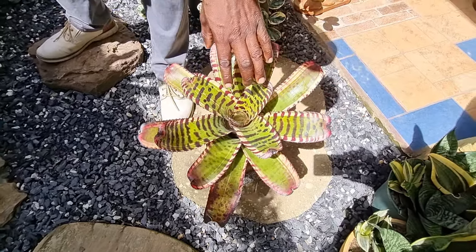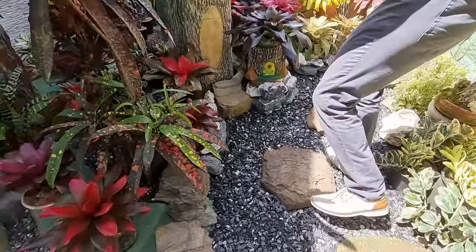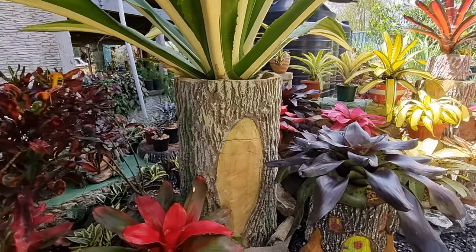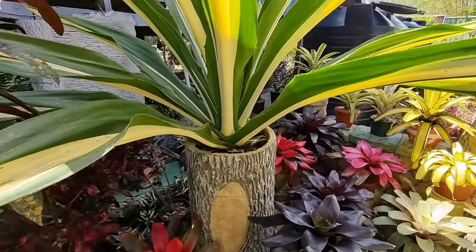This is 40 centimeters, so it's almost reached the max size in terms of width, but it could get a bit more full. Furcraea, another plant used for landscaping. This is what they call a false agave, or this is another false agave. We're going to find out exactly what this false agave is about.